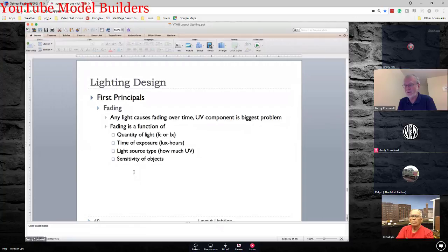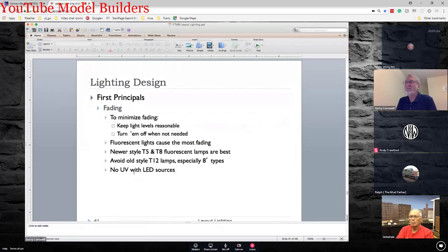Keep the light levels reasonable. Turn them off when they're not needed. That's the most common sense solution. That's what we do in the museum industry. We keep the light levels reasonable, and we turn them off. Usually use sensors, things like that. Anything that's really sensitive, use a sensor in the case. When somebody walks up to it, the light comes on. When they leave, it turns off. And that way, the least amount of damage.